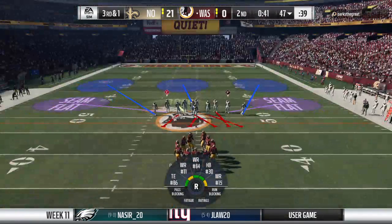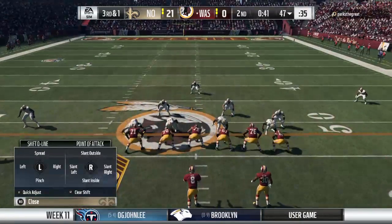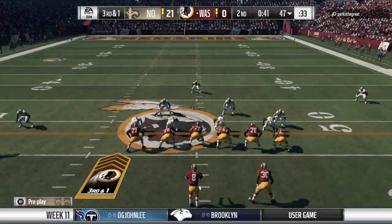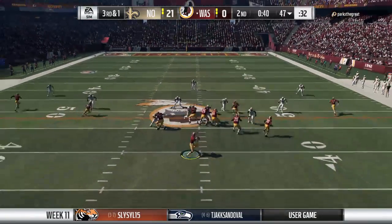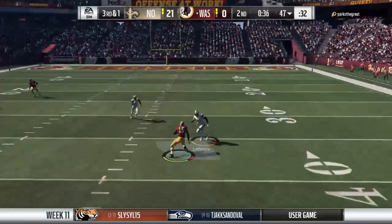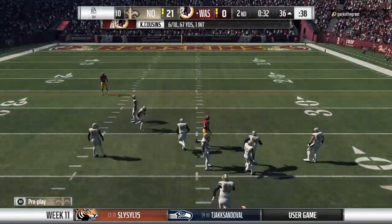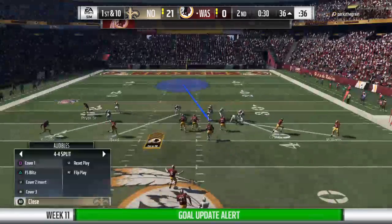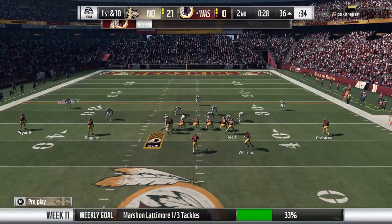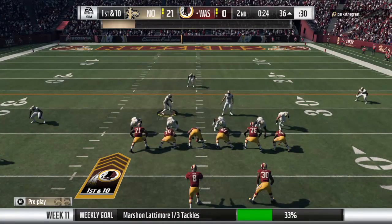The Redskins on 3rd down, 0 for 3 to this point. They could use a conversion. They're up against a 3rd and 1 situation. From the shotgun, it's Cousins. It finds Crabtree for the completion. And he's able to get the first before he's taken down at the 36. 17 yards on the pickup there. The drive will continue. It's a first down.